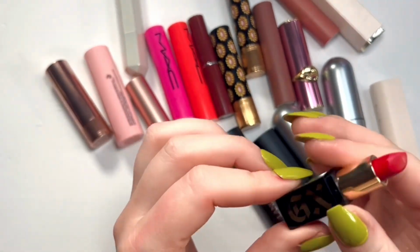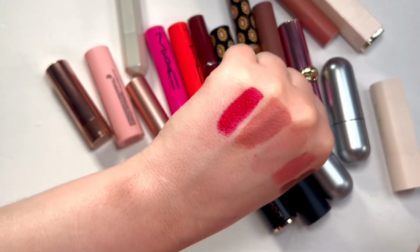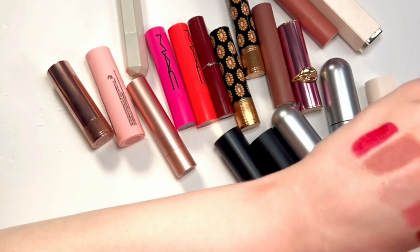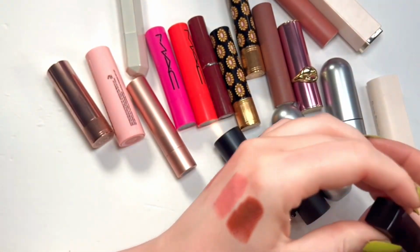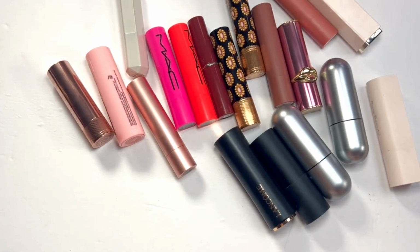It's a beautiful red. The formula is so good. But I don't really tend to wear blue reds. I like an orangey red. So this one can go because it's just a mini. I don't wear them. Let's do this.